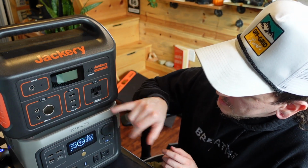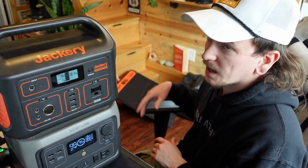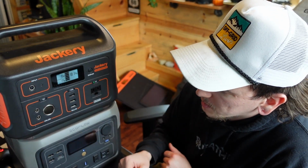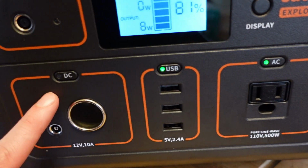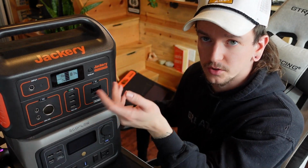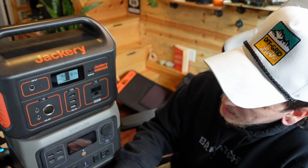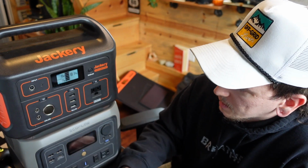It has one AC wall outlet, pretty much the same wall outlet that you have inside your house. I'm sure you've seen exactly what that is. You plug your cell phone in, any type of appliance. So yeah, it has one of these. It has 3 USBs, and the way you turn these things on is you just press this button and then whatever is plugged in will turn on. And then it has one DC out plug-in, so 12 volt and 10 amp.